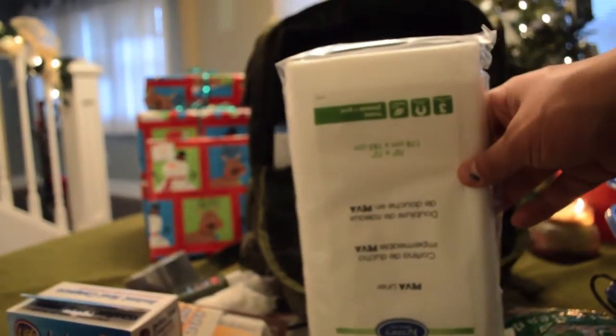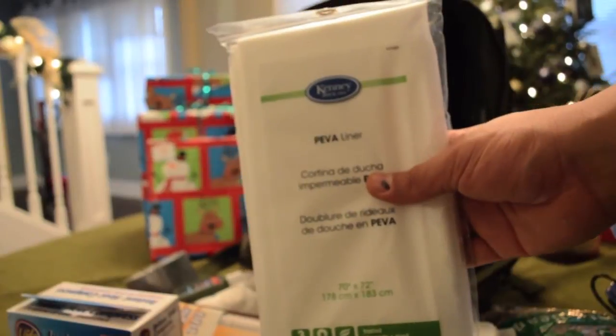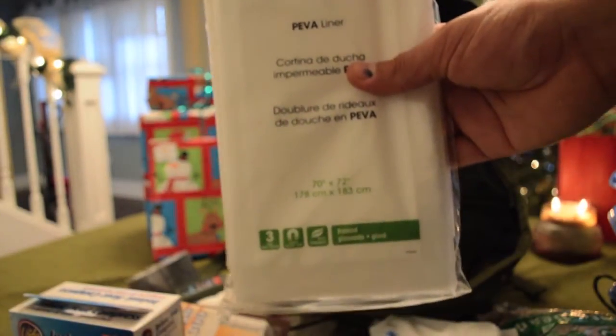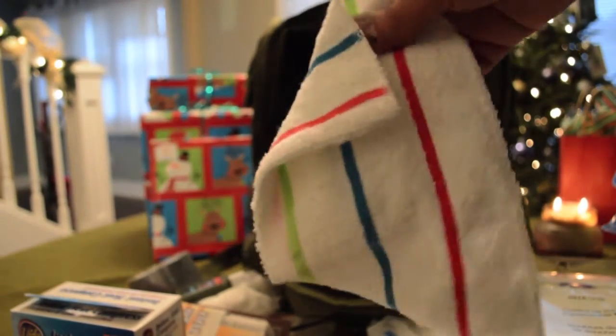Shower curtain. Essentially a cheap tarp. This one was $1, and it's 3-gauge plastic. But I noticed that they had ones for $4 that were 5-gauge plastic, so double the thickness, and I would have gotten those, except again, I was doing all of this on a budget. So that was a good deal. It's one thing to look out for. A towel can be used as a tourniquet as well, instead of a bandana. I decided to put a towel instead of a bandana because obviously it's more absorbent.